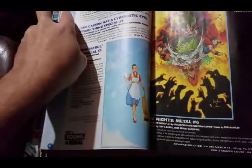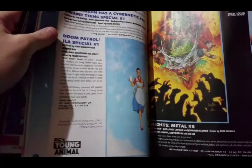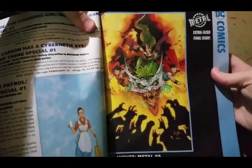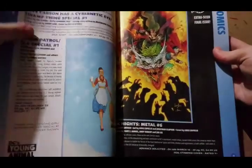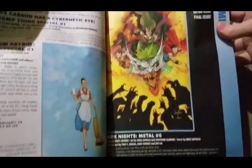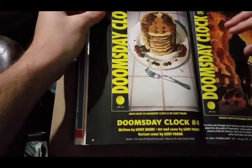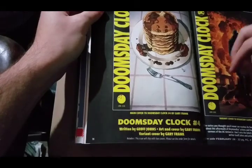Oh. If you haven't needed any convincing to buy the Metal event from DC, here's what the final issue's cover looks like. So, just completely over the top, you know. So, if you want to see what that cover is all about, which, I mean, who doesn't, right? Go ahead and pick those books up. And right now they're releasing about one a month, it seems. So, it's a good time to go back and get the rest if you haven't.